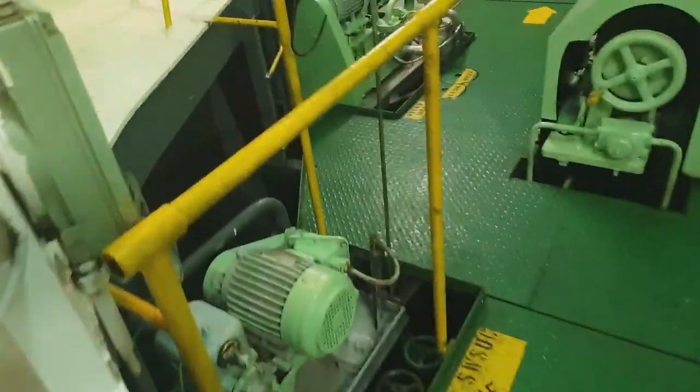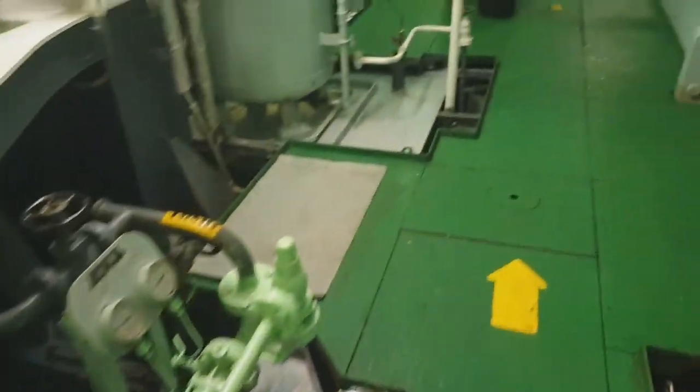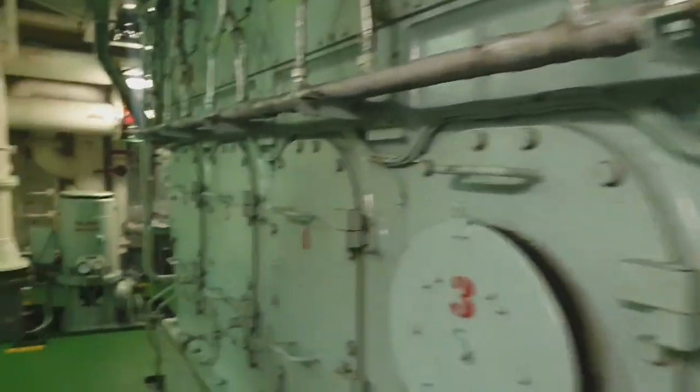So that's the turning gear on the right side, and this is the OWS, guys. And as you can see, guys, the timing table of this engine, guys. So this is the crankcase part.